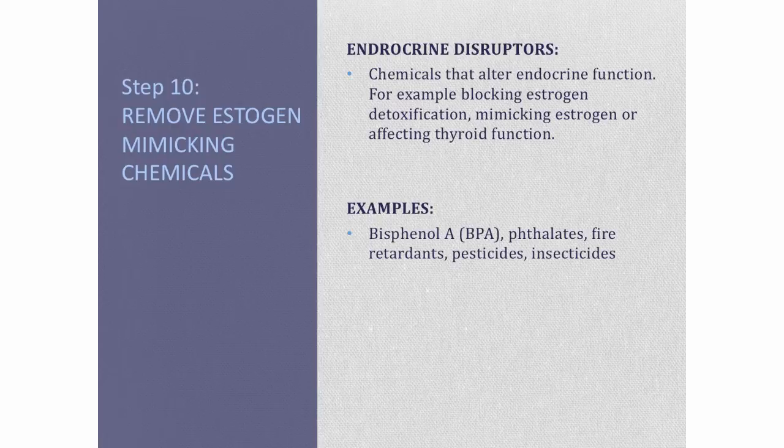Phthalates, which are in plastics. Fire retardants, which are in less clothing now, but they're still found in a lot of furniture, like couch covers and things like that. And pesticides and insecticides.